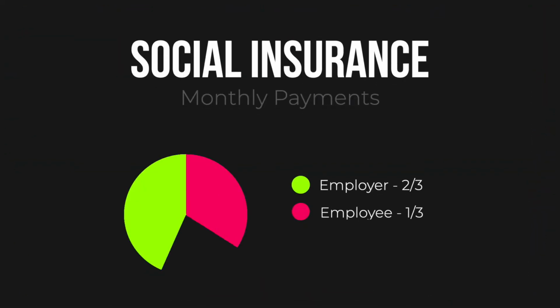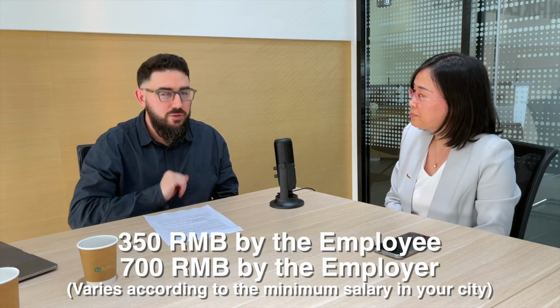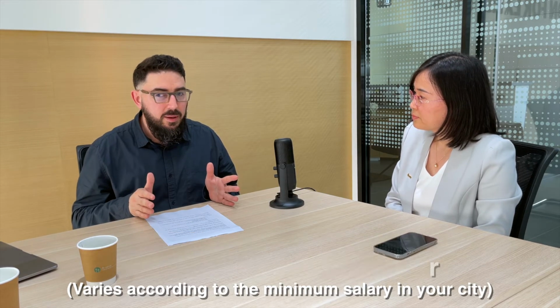Correct. The individual part is 350, and the company pays 700 per month per employee. Okay, so there are two parts, and usually the government takes it directly from the company account, right? Yes. And the employer usually deducts the employee's part when they pay the salary. That's the common practice.